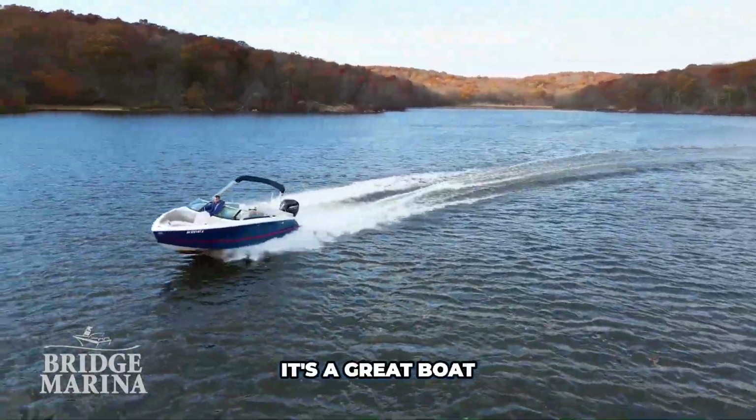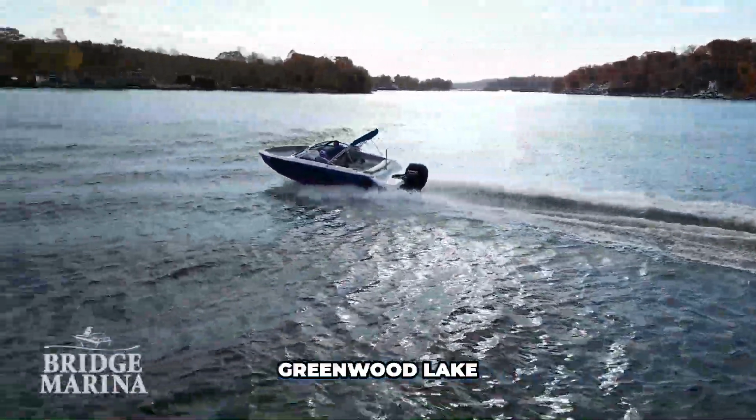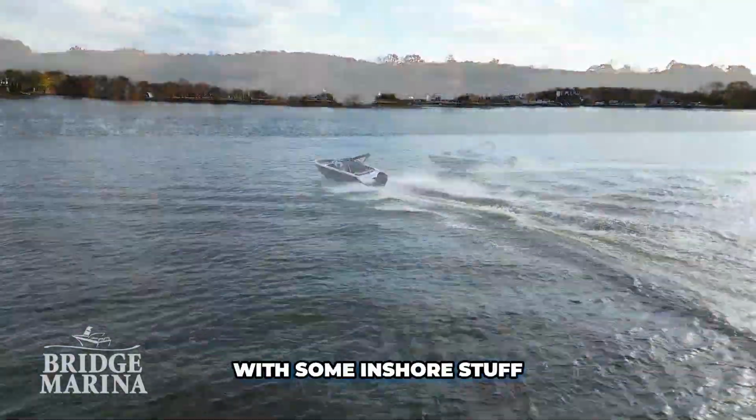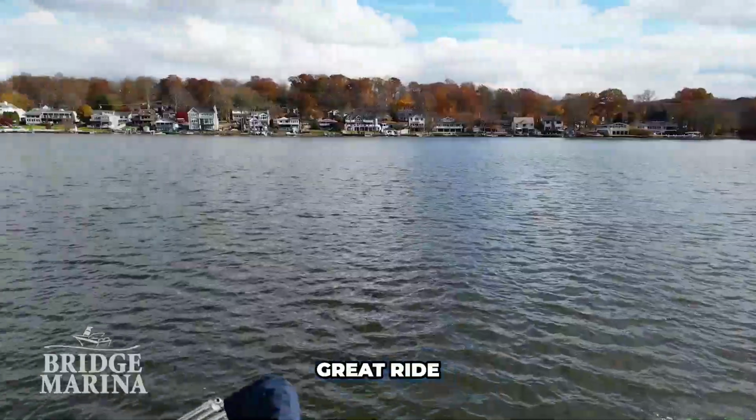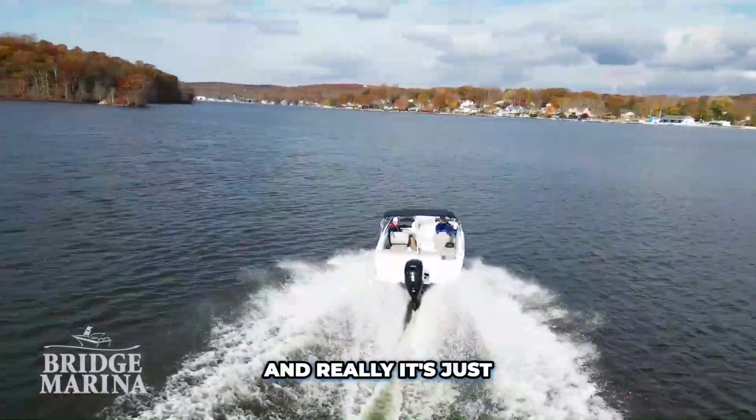It's a great boat for something like Lake Hopatcong, Greenwood Lake, or if you're maybe down to the shore with some inshore stuff. This is a great all-around boat. It is a deep V, so it has a great ride. It's a good amount of folks for its size, and really it's just a great layout.